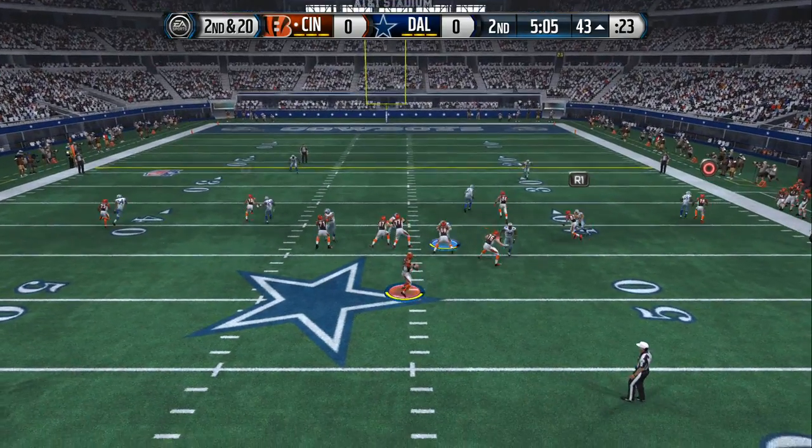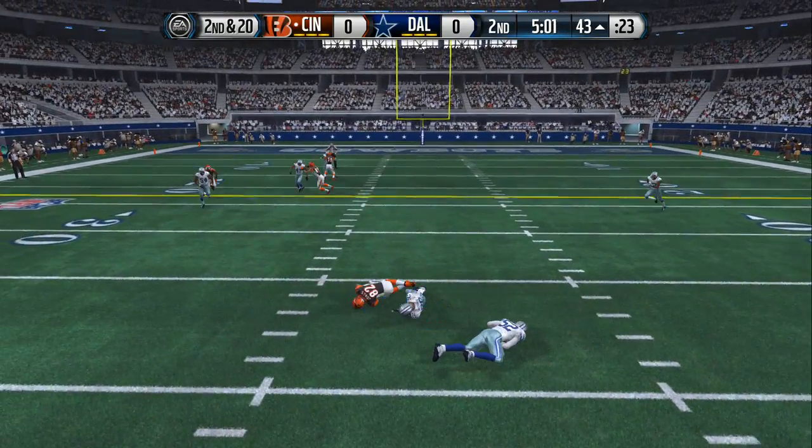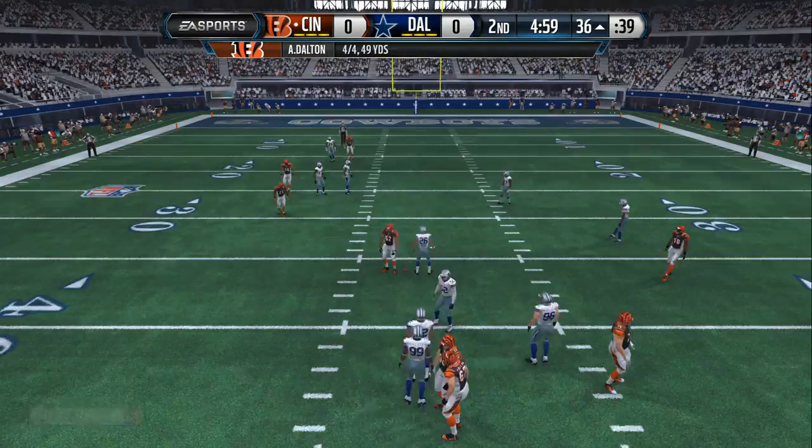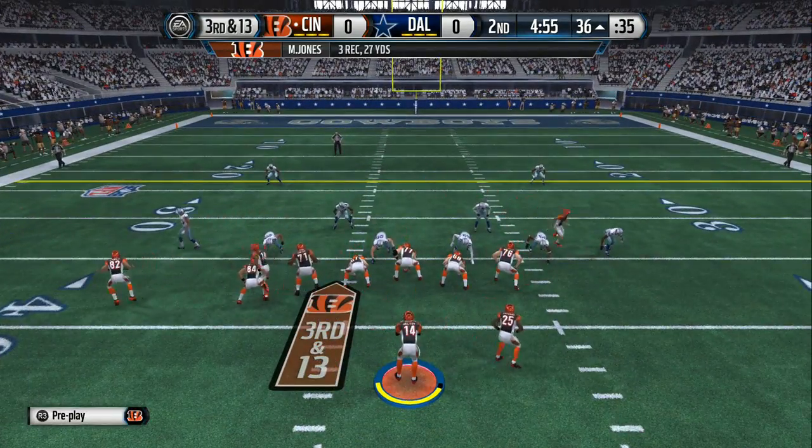The Bengals take it from the 43. It's Jones. Jones taken down. Well, they complete the pass, Jim, but doesn't get the first down. Sooner or later, you got to throw one down the field.